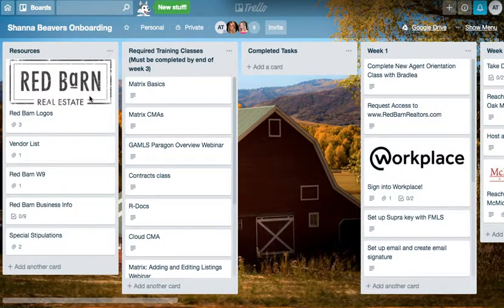Here you'll find all of the resources with Red Barn. So you'll have the Red Barn logos, a vendor list, a list of different contractors that can help your clients, Red Barn W-9 form, which you may not need until later, all of the Red Barn business info. So that's going to include the Red Barn license number, address, office phone number, all of those things that you need to know. And different special stipulations that you may need to include in your contract.